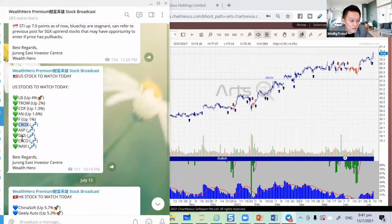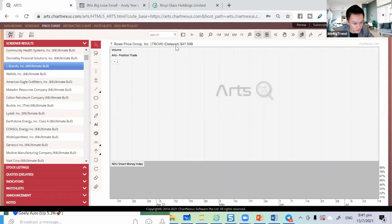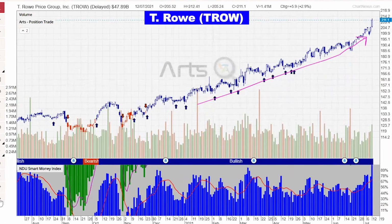Besides that, of course, there are other stocks. Let's say this TROW. Actually, I still do not know what this company does. But again, this is one of the strongest stocks.